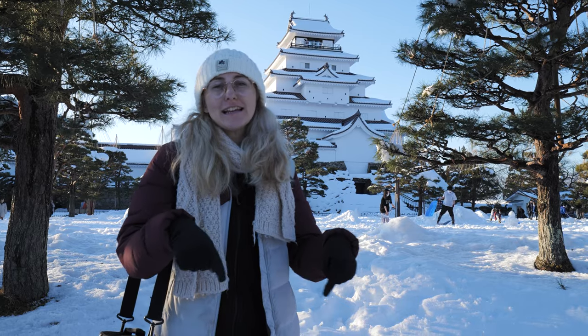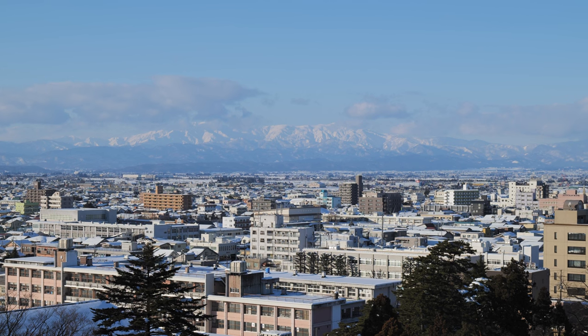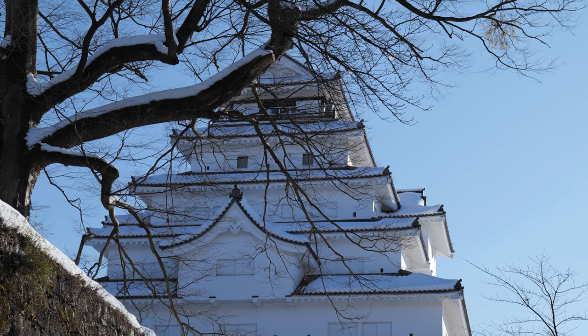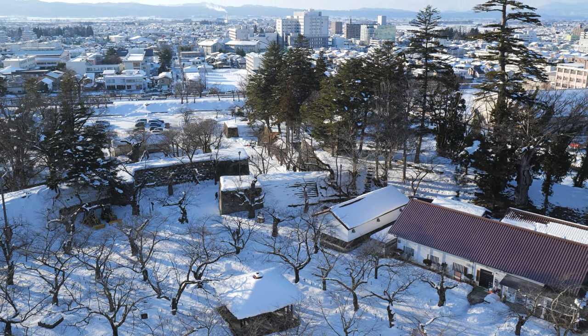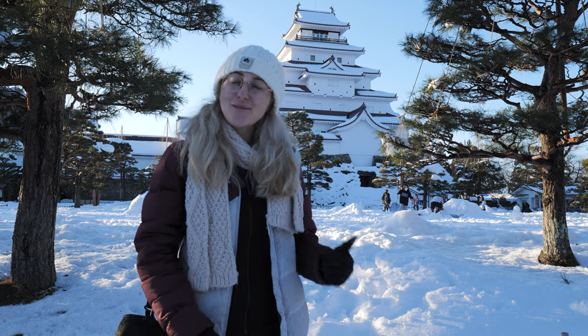As you can see, we're back down at the bottom now. Yeah, if you just come for the view at the top of the castle, even that is worth it, I think. It's really beautiful. Like most castles in Japan, this one was actually rebuilt in the 1960s because during the Meiji Restoration, a lot of castles got pulled down. So it's not the original, but it's still a really good place to come and have a look at.